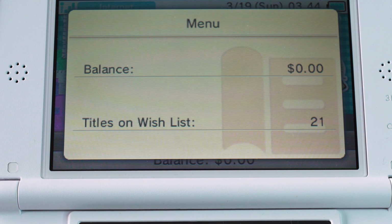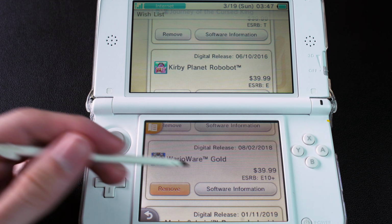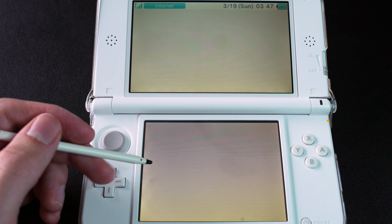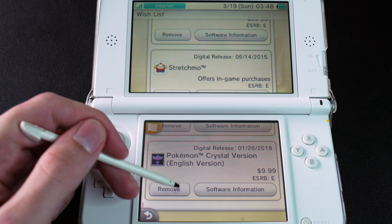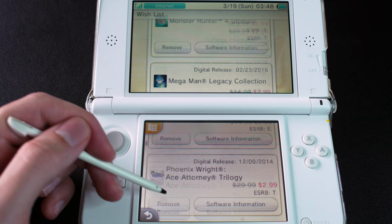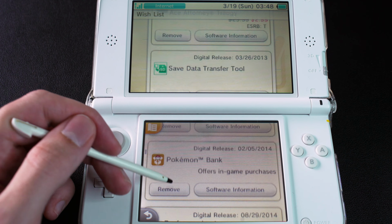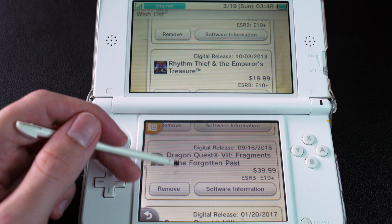And so I'm going to go one more time through the entirety of the wish list and just start deleting stuff. So WarioWare, I'm going to delete. I don't think I really need that. I don't really need it. And again, I'm working with a finite budget here. So this is kind of why I'm going through and deleting stuff, because I can't just throw 21 games down and be like, yeah, get all these.